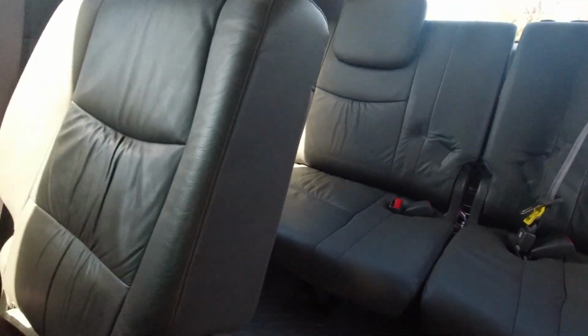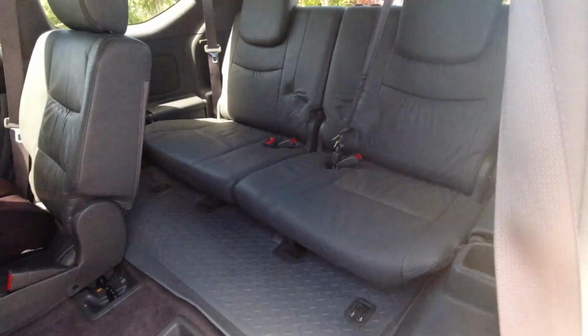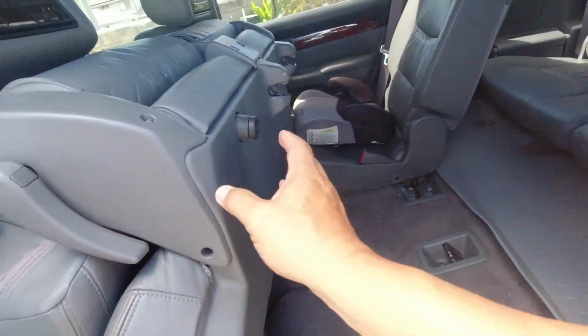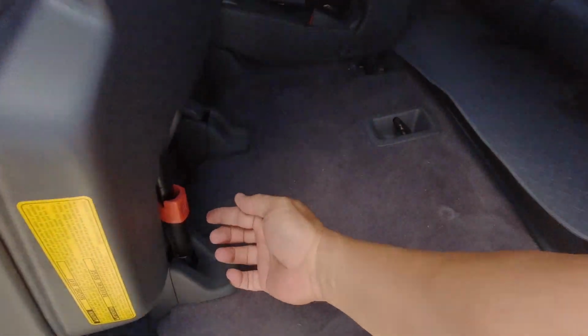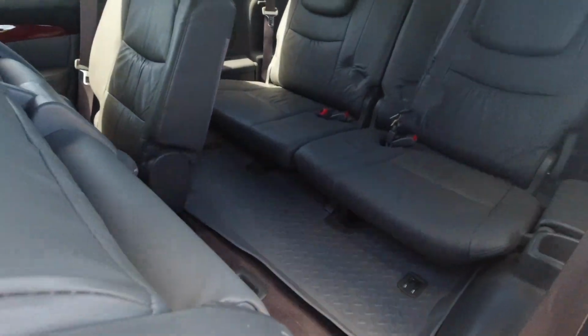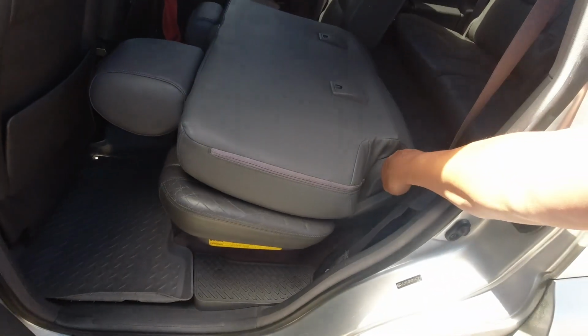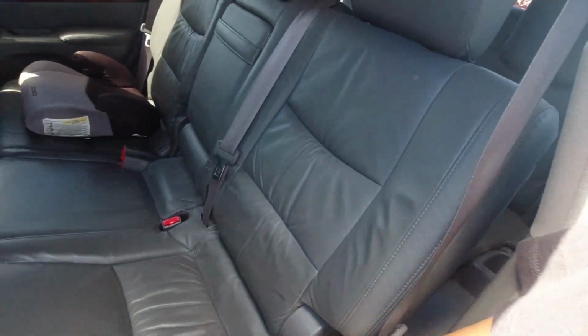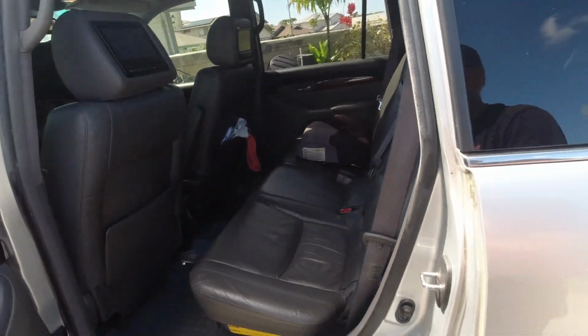But yeah, that's how you get in that third row seating, which is pretty cool. And then here's a cool thing: to get this thing back down, all you gotta do is disengage the lock and then push it down, locks in and goes back up, and then just lean it back just like that. That's really cool.